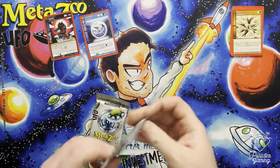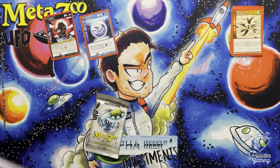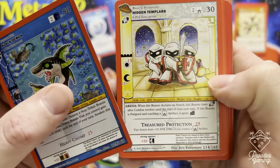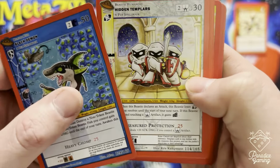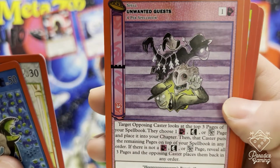Alright. Pack number 2. The Black Demon. That's a sick looking shark. Hidden Templars. Oh man, Hidden Templars. That was so awesome and exciting when I saw them teased. I think that's such a cool idea. A card and a BC and everything. Unwanted Guest. That's pretty sick.